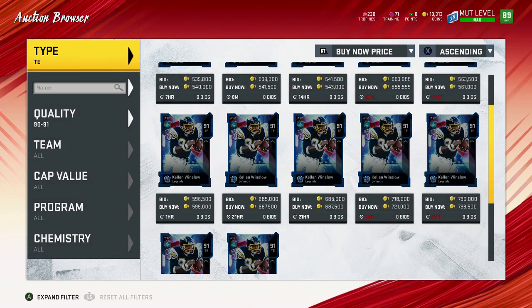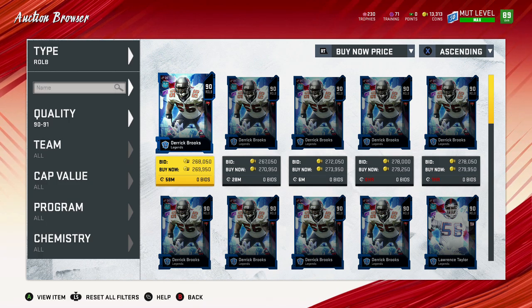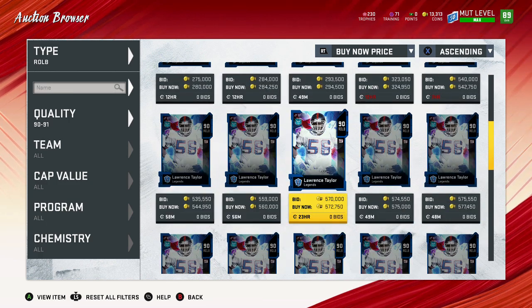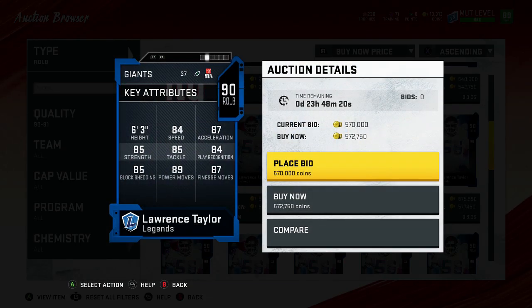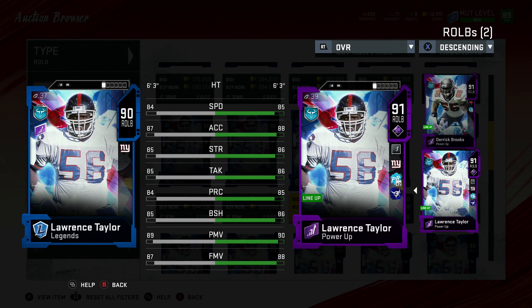But the bread and butter of this promo this weekend of Legends is none other than Lawrence Taylor. Let's just take a look at LT. 84 speed, 87 acceleration, 85 strength, 85 tackle, 84 play recognition, 85 block shed, 89 power move with the finesse move of 87. Guys, this card is wild. Now, I have this card, and I powered him up. So it's +1 everything.